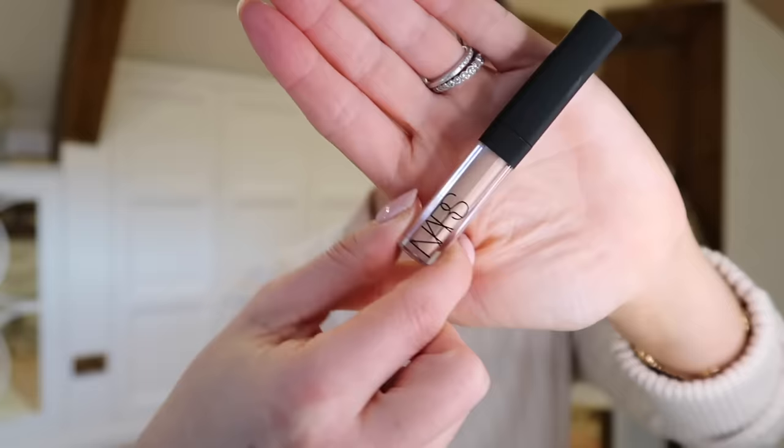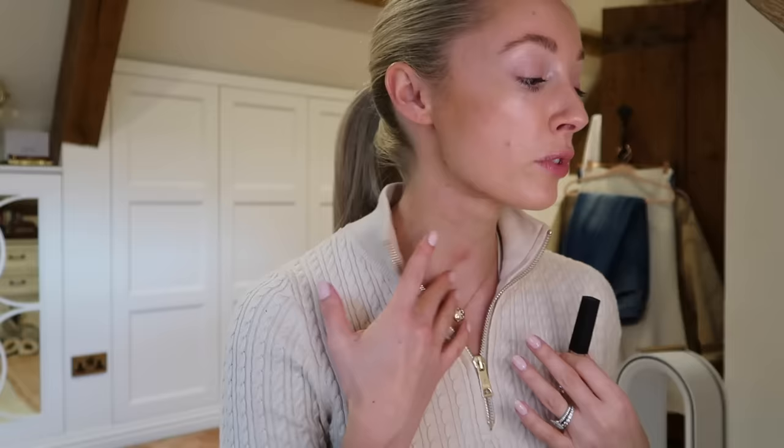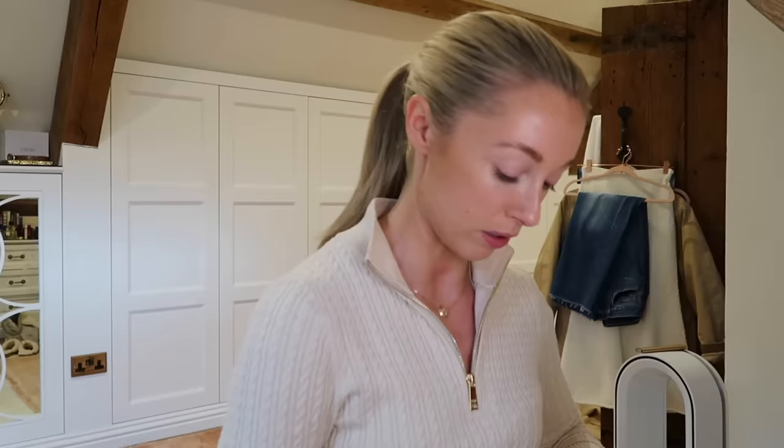Hilariously tiny, I should have realised by the price. What have I done? Sometimes when I'm in the garden, I get these little red marks from various things I've been touching. But silver lining, it can go in my handbag makeup bag as a little one for top-ups, but I might treat myself next month, in my next month's order, to the full size.